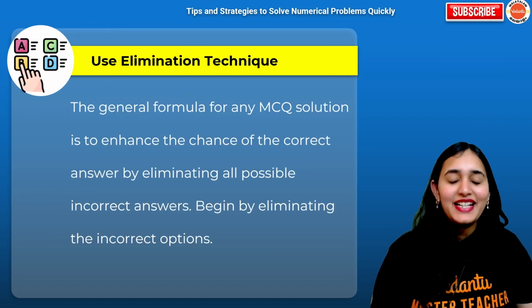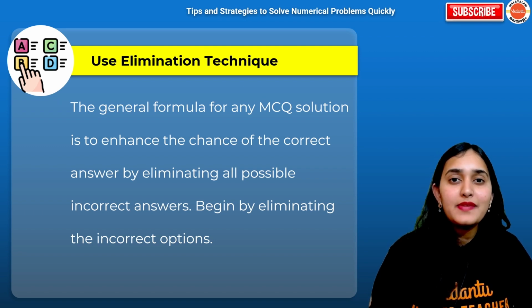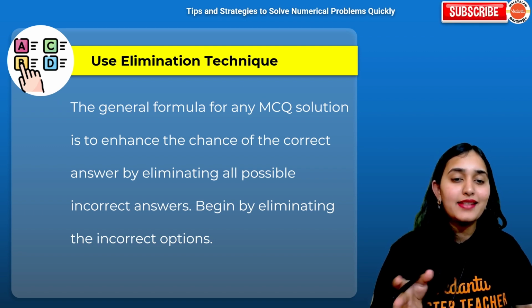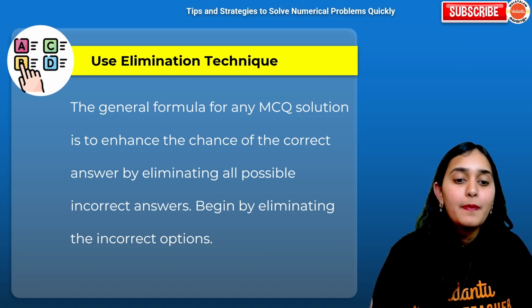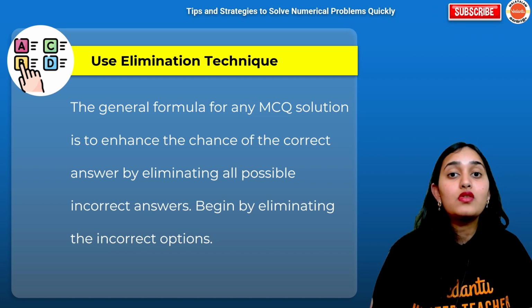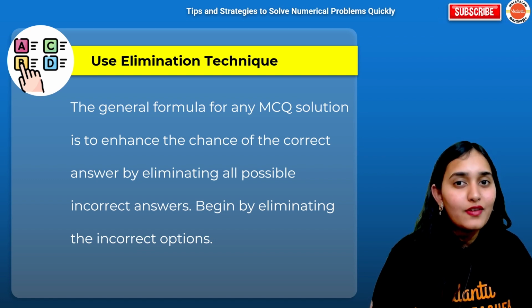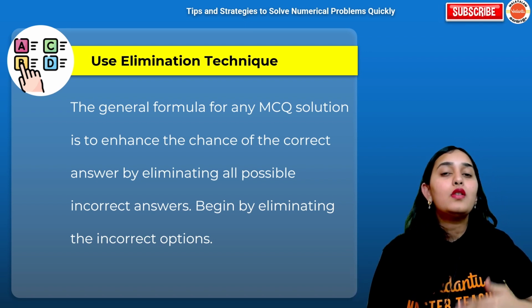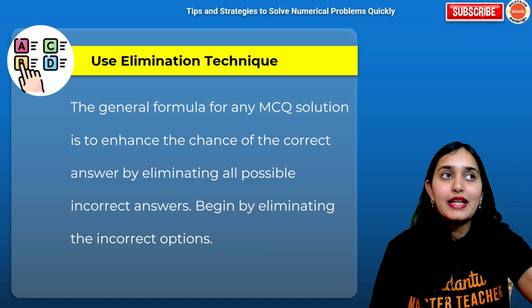Okay, next, use elimination technique. See, the general formula for any MCQ solution is to basically enhance the chances of answering the correct question. So sometimes when we are not able to solve a particular question, or we are not able to remember the exact formula, what we can do is we can look at the options, try to eliminate the options, and then think in the direction of the options.